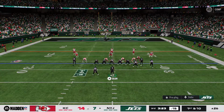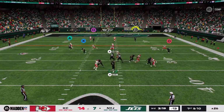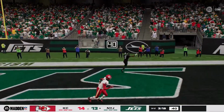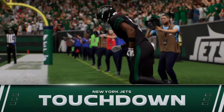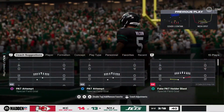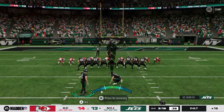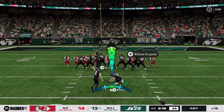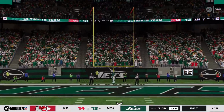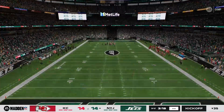Don't jump. Ready? Up. Jump. Here's Fields. And this will be caught in the end zone. Touchdown, Jets. Garrett Wilson, 26 yards. And the Jets come right out of the locker room and score here in the opening minute of the third quarter. Folk connects on the extra point, and we are tied at 14.